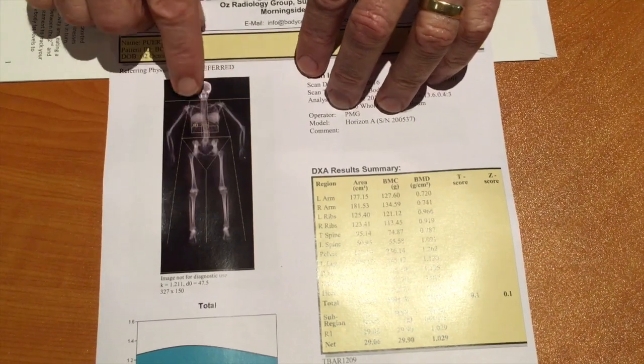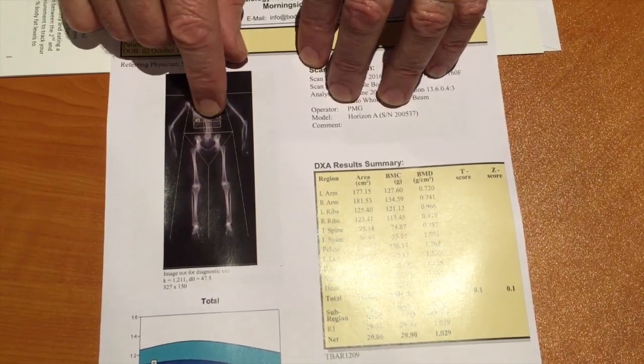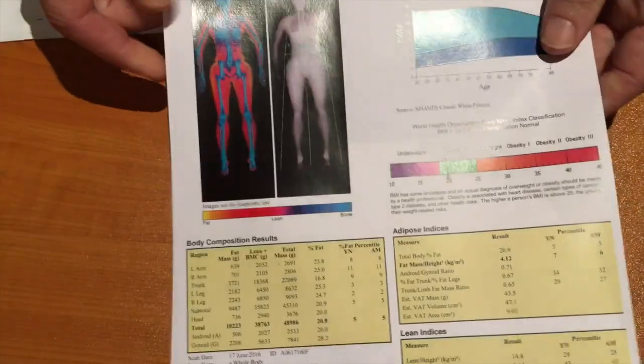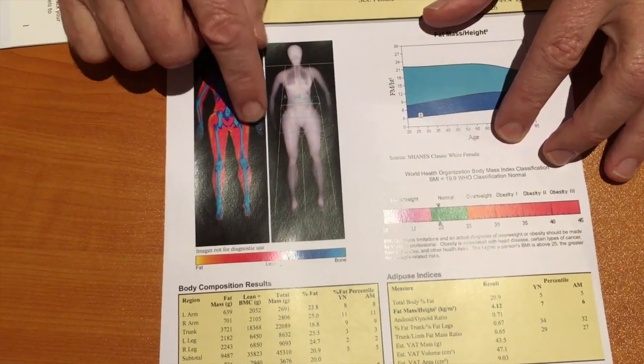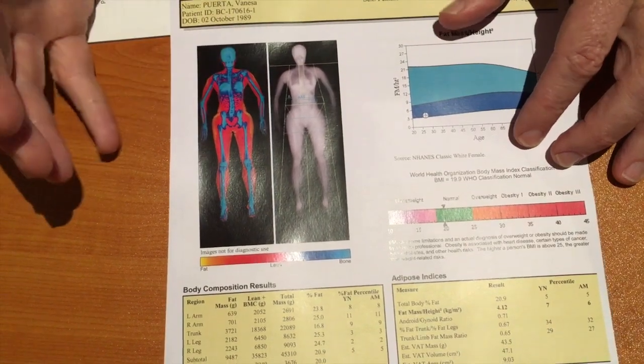Now this little thing here, you can see where I've drawn the lines to divide the body up, and you see that little square there, R1. Yep. So that's the visceral, which I'll show you in just a moment. The second page is the fat map. Red is lean mass, blue is bone, and the orange is the fat. And you carry it around your backside and thighs. All women do, right?